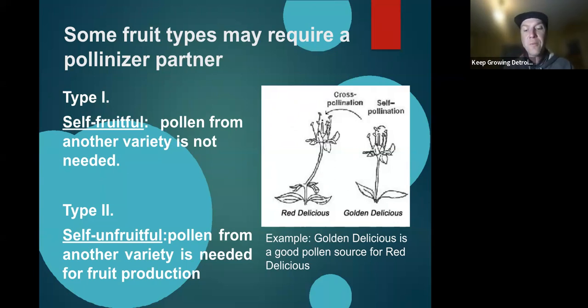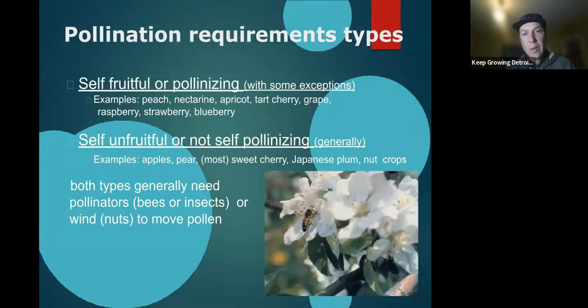If it's self-unfruitful or not self-pollinizing, then the more trees you have, whether two, three, four, five, six, eight, 10, the more possibility of having those insects come and pollinate, go to one flower and then go to another, to have a good pollination for a successful fruiting.